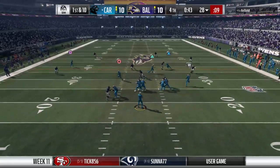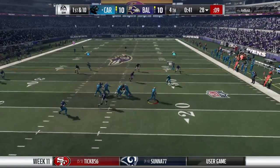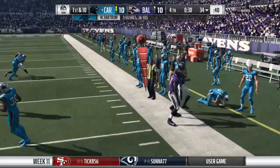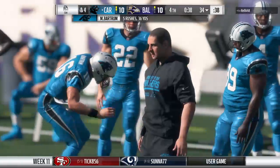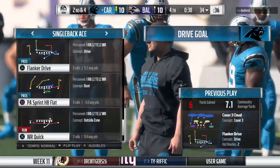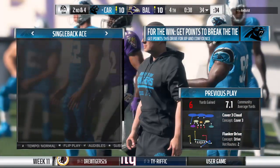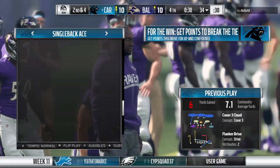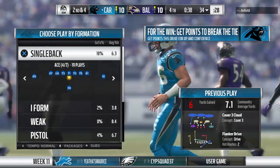Trying to shake off the interception from the last drive. He'll look to throw. Flushed out right. The improv on the scramble there gets him 6, and it'll be second down. Okay, he's not going to get the first down, but this is still a nice job of buying some time and then running to get to the sideline and get out of bounds and avoid the big hit.